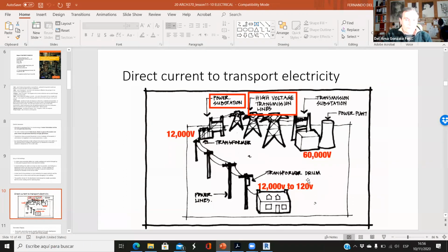People can bear 120 volts for a while. If you are exposed to 120 volts for 10 hours, you will end up dying, I suppose. But at least if we touch this accidentally, we just feel it, but it's not harmful.